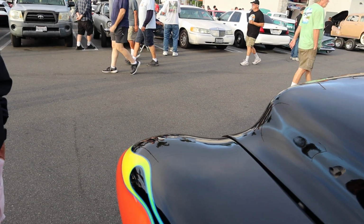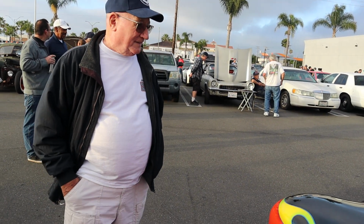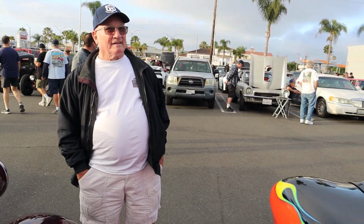Did you line it after? Oh, because you cleared over it too, huh? Yeah, that's got a lot of clear on it. Yeah, it looks really good. Is it a 55, 56? 55. Yeah. It's a really nice looking truck.